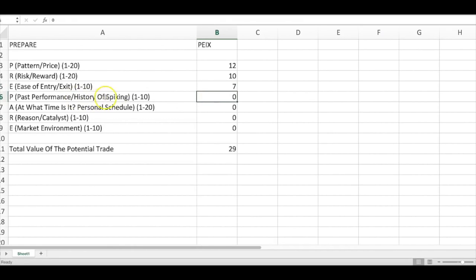Does it have a past performance or history of spiking? Oh, man. And this is tough too, because I also prefer low float stocks because they can really spike. They can really go supernova, especially right now. History of spiking, I got to give this a 3. It does not have a history of really going supernova. So I can't rate that highly.